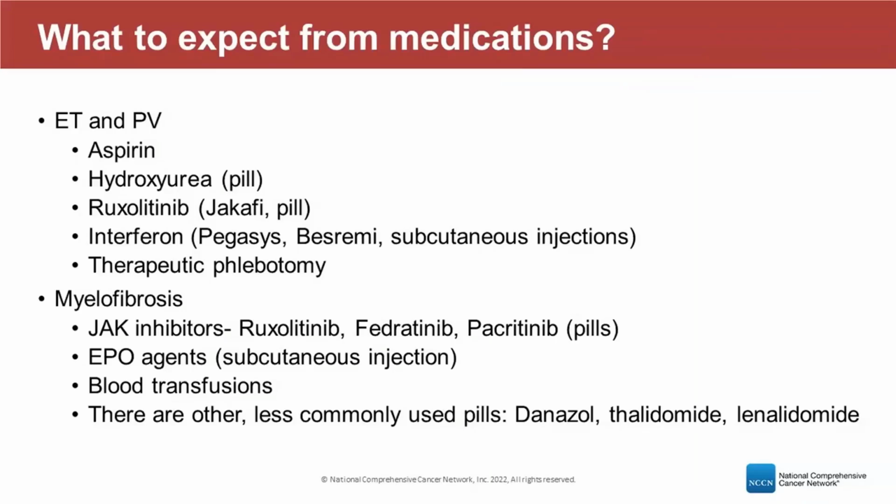Then, depending upon your medications, whether it's aspirin or for ET and polycythemia vera, Hydrea, which is very common. Most people are totally fine on that. Jakafi, most people have been totally fine. Enlarged spleen, and that might be one of them that you feel, and just learning about that side effect of the enlarged spleen, eating smaller meals, more nutrient-rich meals so that you have the energy.